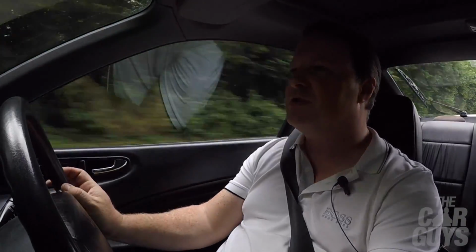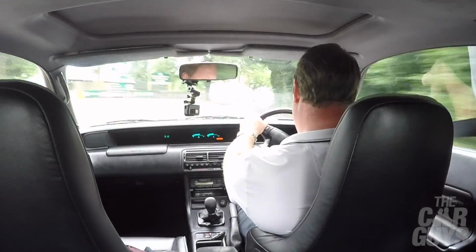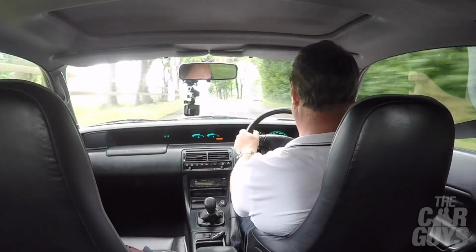Fillings don't get jarred out of your teeth as you go over these quite bumpy roads, so it's a very soft, compliant ride, which does mean that there's a little bit of body roll, as we can show you. Here we go. There we go. Quite a bit of body roll.